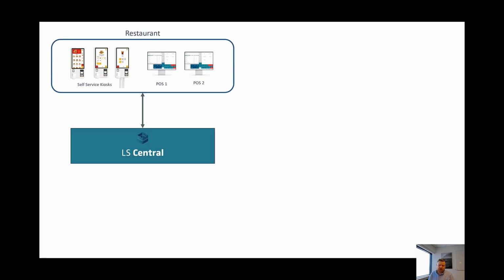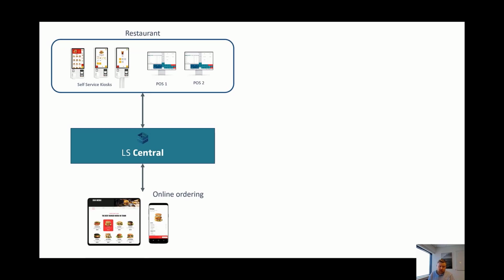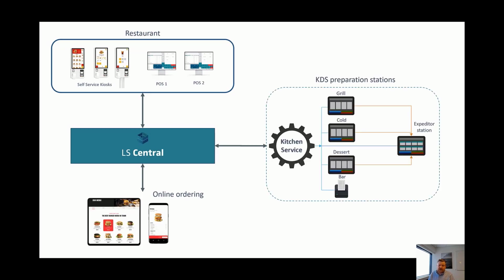And just to clarify once more, we are always using the same platform, LS Central, which is an all-in-one solution built for retail and hospitality. It doesn't matter where the order is generated, on the self-service kiosks, in the traditional POSs, or on the e-commerce platform, the order gets routed the same way into the kitchen to show on the kitchen displays or on the kitchen printers. This process is fully configurable by our customers, and they can decide on how they want to direct the orders throughout the kitchen.